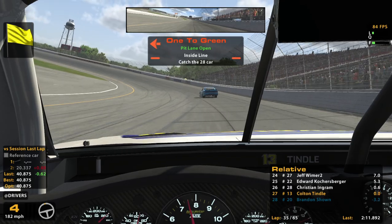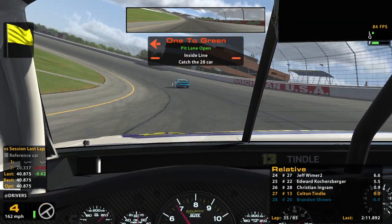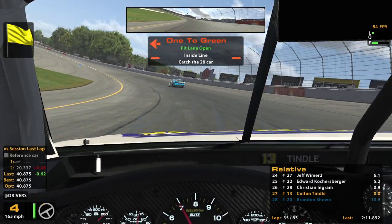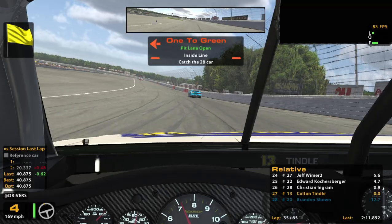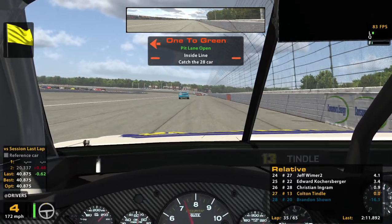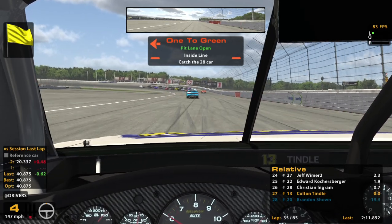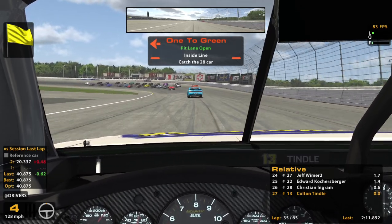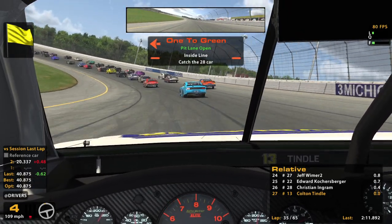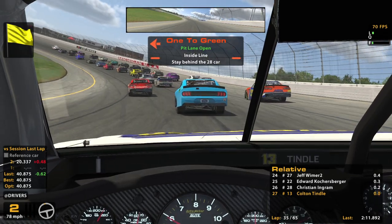It seems like we have decent speed. Might not be over yet in terms of actually being able to compete somewhat. I'm not going to have anywhere near the front of the pack pace, but like I said, we never did anyway. We'll keep going, see what happens.